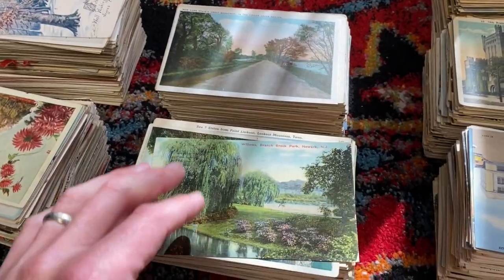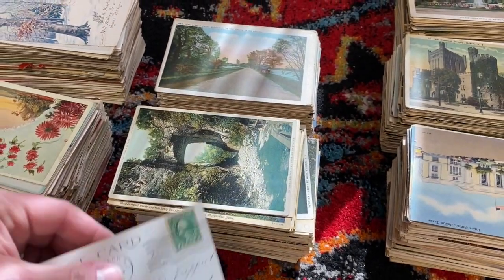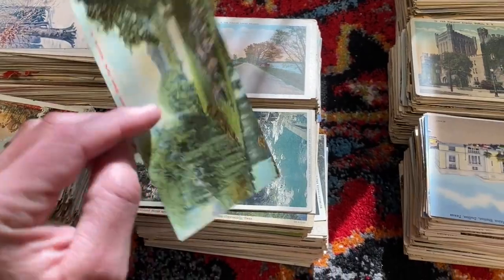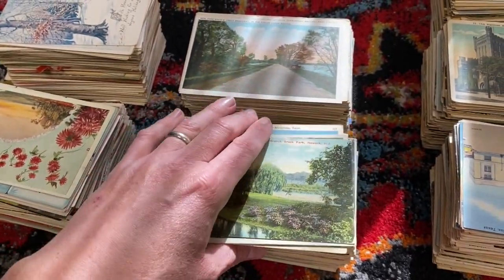This lot here, folks, is all pre-1930 postcards. Well, that's not true. These are not all pre-1930, but most of them are. There's a few linens in here, but a lot of these are from the 20s and the teens, and they're all focused on outdoor scenes. Monuments at national parks or outdoor scenes.